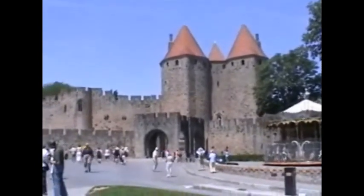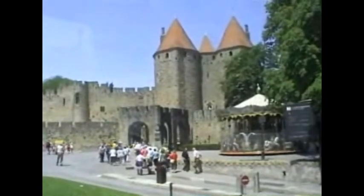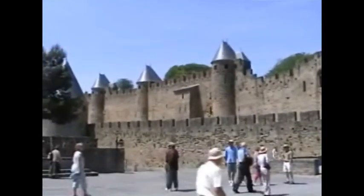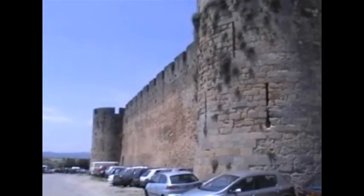And here's the main gate. Again, just as it was, with the twin towers of Narbonnaise. Down this road here, and you'll see where the bus is parked. And you're meeting me at 2:15. Our guide telling us where to meet. I left the party here and did some filming. I wanted to get as much film taken as possible in the short time we're here.